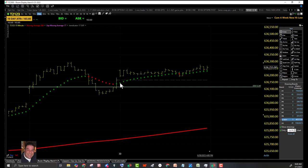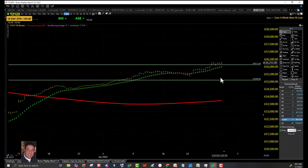You can see green almost from the beginning of the day to the end of the day. Looked like they had one Tom Collins lunch right there. See the red candle? And then they came back from lunch and resumed the buying program. So there's T21.23. Let's take a look at the 3-bar chart.